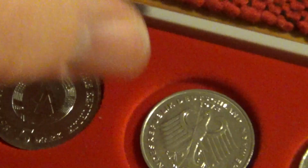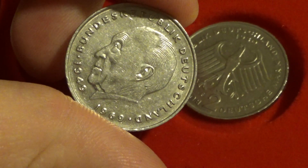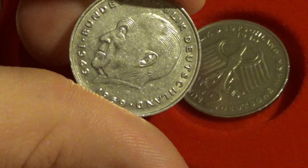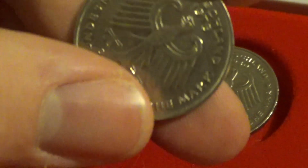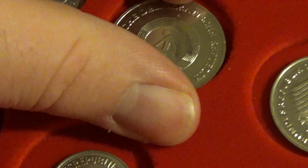But it's not the only commemorative coin. I hate pronouncing that word. Another 2 mark coin. Another man. Isn't this one of the early chancellors of West Germany, perhaps? Adenauer, or whatever is his name. Maybe? Well, it's another coin in remembrance of an older important German person.